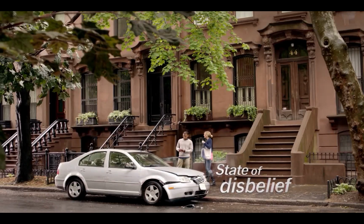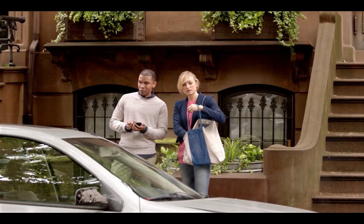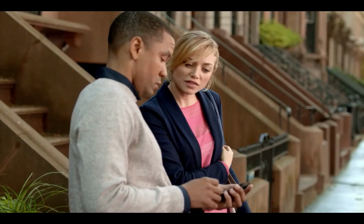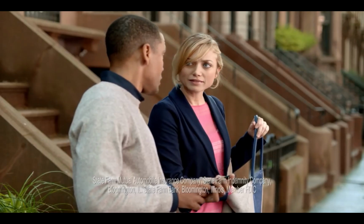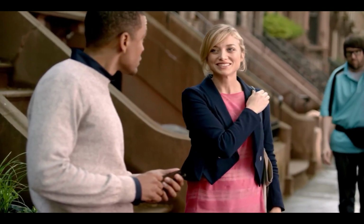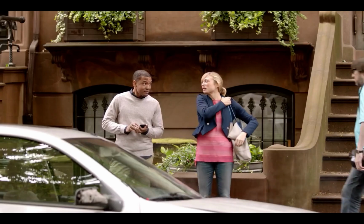Hey, Mike, what are you up to? Just diagramming this accident with my State Farm Pocket Agent app. You can also get a quote and pay your premium with this thing. I thought State Farm didn't have all those apps. Where'd you hear that? The internet. And you believed it? Yeah, they can't put anything on the internet that isn't true. Where'd you hear that? The internet. Oh, look, here comes my date. I met him on the internet. He's a French model.